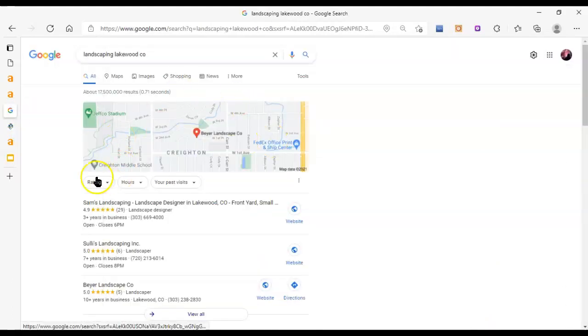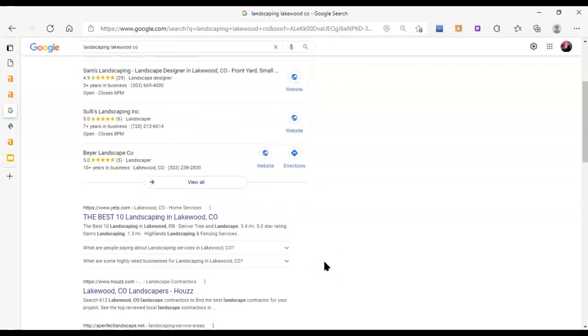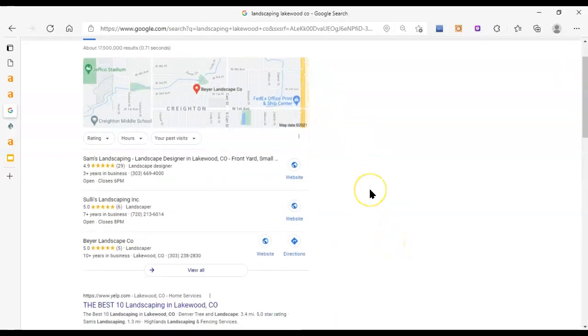Okay, so then if we type landscaping Lakewood, Colorado into Google, usually we see some ads up here at the top. They're not showing up for me for some reason right now. Then we have the map pack here, and how you get into the map pack is a little different than how you get up into the organic first page, like down here. So I'm going to tell you about that real fast and then tell you more about the organic stuff.